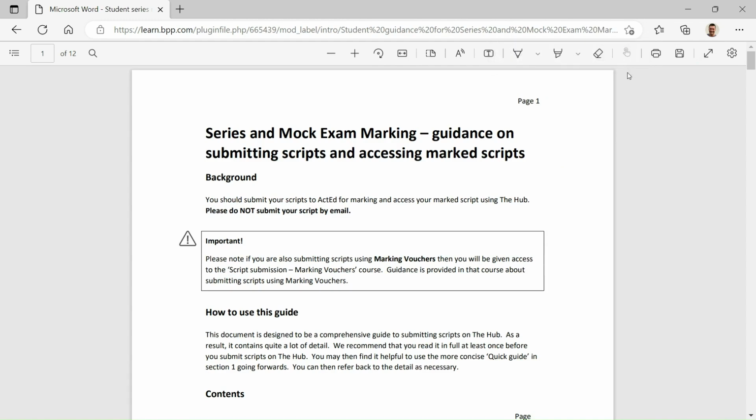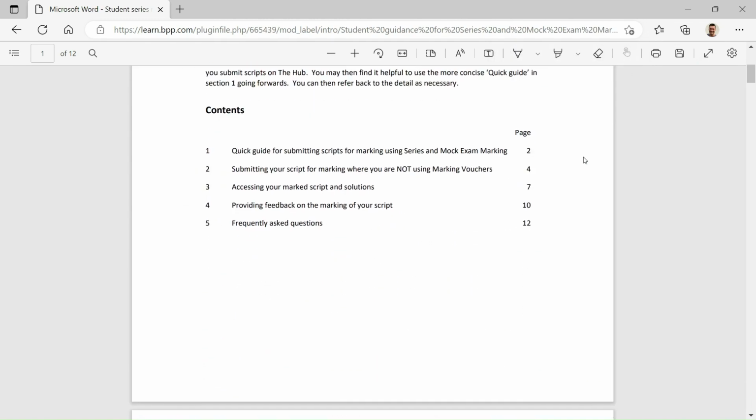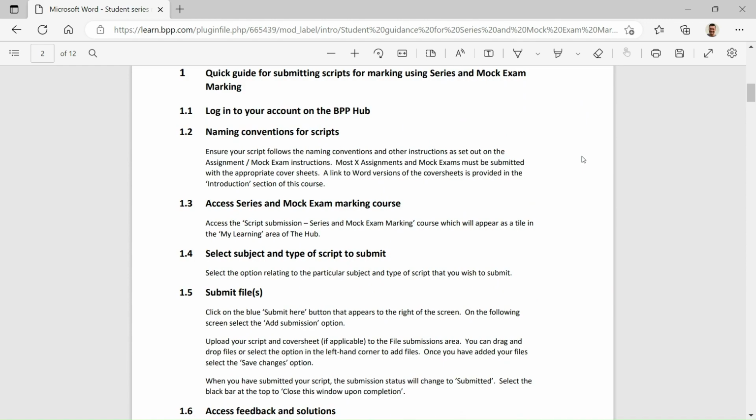Basically, once you are ready to submit your script, you go into that area of the hub and upload your script. We'll then send you an email so you know everything's worked okay, and we know your script's there to be marked. Once the script's been marked, we'll send you another email saying your script's been marked, with a link to go in and see it. Then you can go onto the hub and see the marks that have been allocated to you for each question. You can see your overall score and you can download your marked script with all the comments.